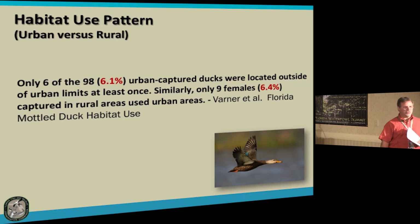They didn't cross over, even when some of these interfaces of urban and suburban areas were just a levee or just a canal. It was rural over here and urban suburban over here. The bird that we caught here never moved over here, and the bird we caught there never moved over there, basically. 6% of birds switched the general types of habitats that they used during the project. That is not a lot.